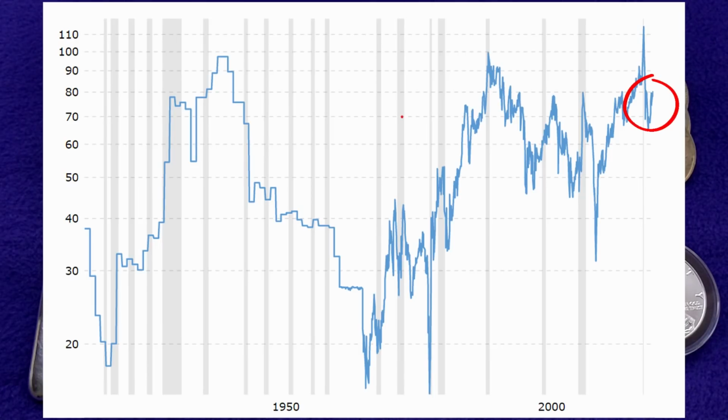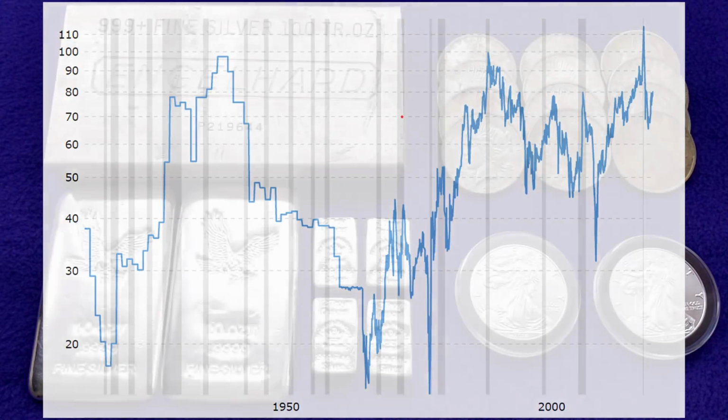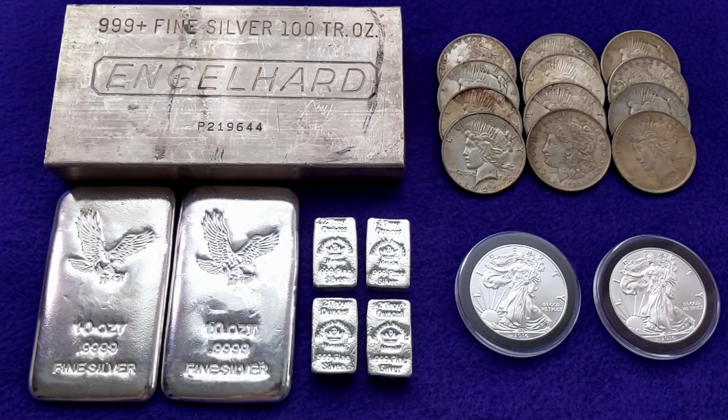Now, back in March of 2020, when markets crashed and everything, including precious metals, sold off big time, you can see that the ratio spiked up to over 110 for the first time in the past 100 years. And that was obviously an extreme reading and a screaming buy signal for silver, and anyone who heeded that signal obviously did quite well, as the price of silver rebounded sharply off that drop.